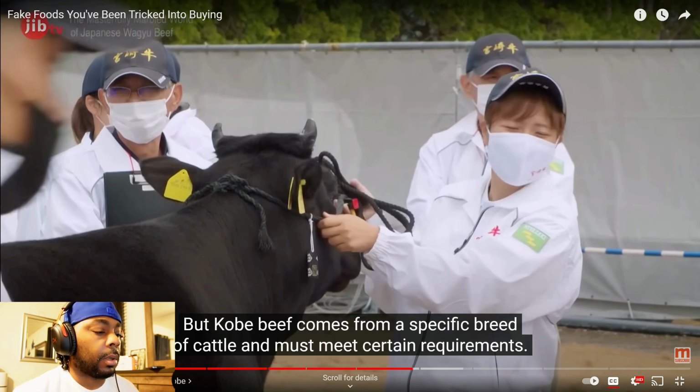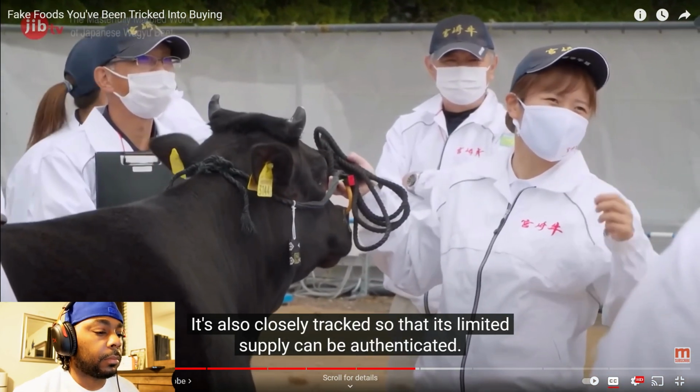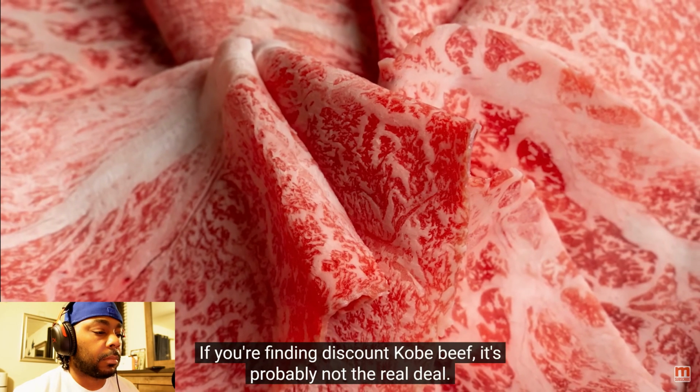It's crazy. It's also closely tracked so that its limited supply can be authenticated. If you're finding discount Kobe beef, it's probably not the real deal.